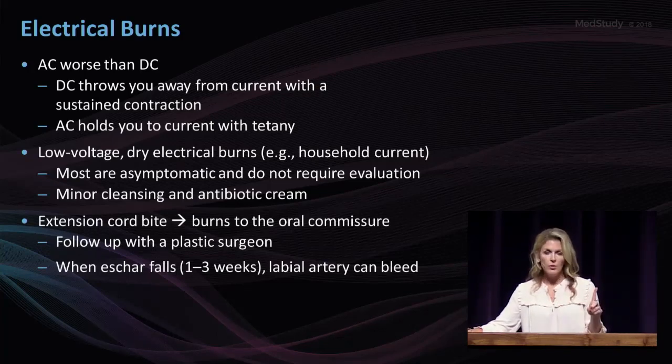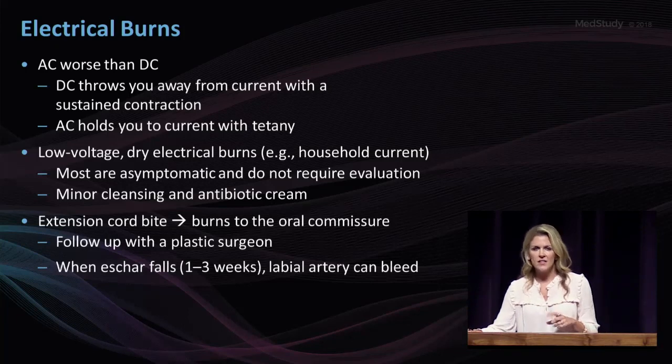So low voltage, dry electrical burns, these kids are usually asymptomatic. They don't even often require evaluation. It's just minor cleansing and antibiotic cream. You do need to know about the extension cord bites. If a kid chomps down on an extension cord, they can get burns to their oral commissures.